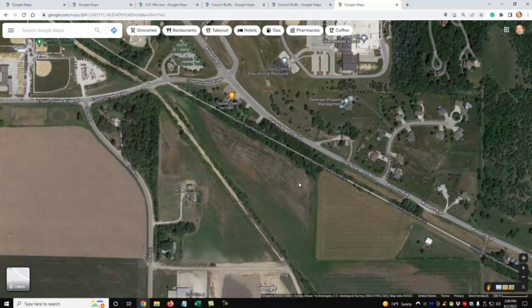And then in my previous video, if you want to go back and watch that, I show you where the Milwaukee Road yard was and the remnants of a roundhouse and turntable.